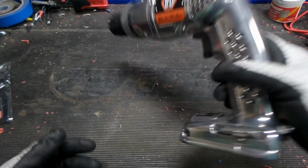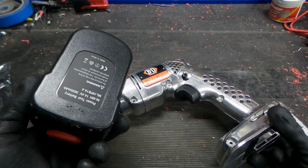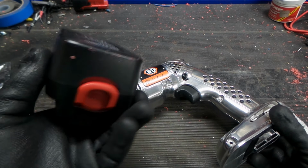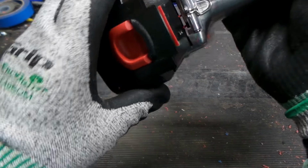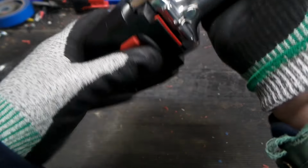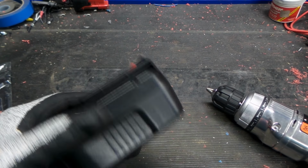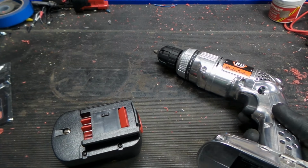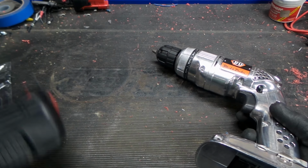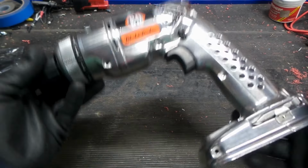Okay, so truth be told, we'll take a look at this thing, but we actually did source some new Chinesium, keep-your-old-tools-running batteries, and we'll slap one of these in here and see what tight fit. Yeah, I don't know. That might not be going in there. Unsurprisingly, if you want to try these Chinese batteries, they don't actually slide onto the tool very easily, so there's some plastic that'll probably have to be modified in order to get it to work. But let's take a look at this drill.